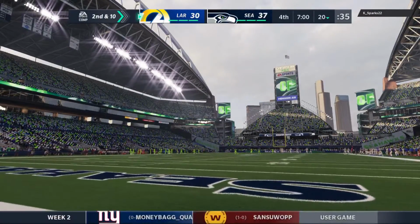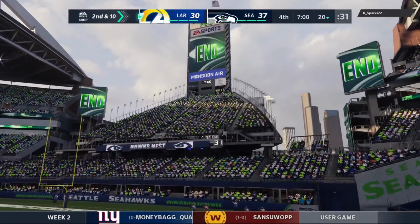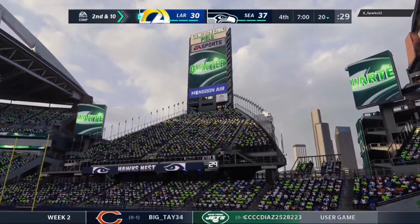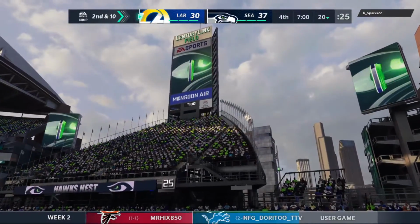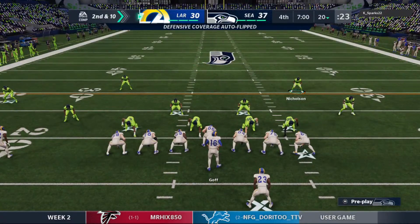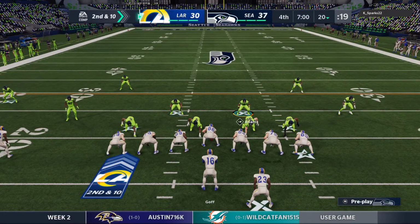Back now in Seattle, Washington. It's the Rams trailing, but they do have the football as we start the 4th and final quarter. The rush defense stout on 1st down. Here's 2nd and 10 from the 20.